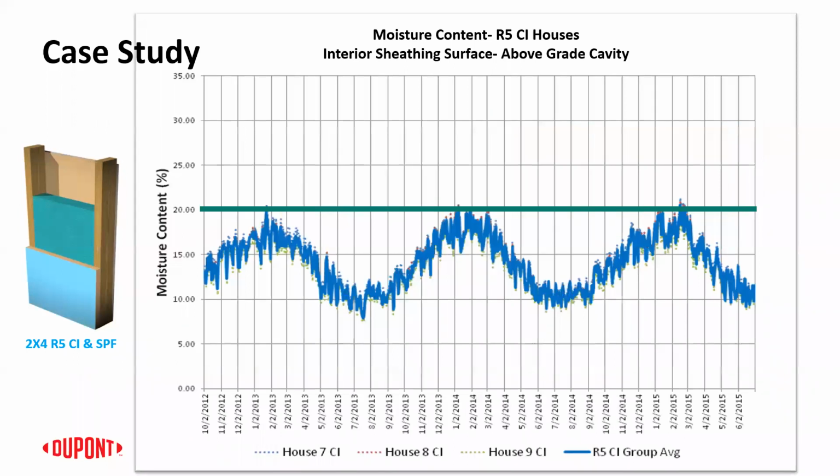And on the other hand, here are the 3 homes that were built with the CI on the exterior over the same 3-year period. And you can see the big difference here. All 3 homes were below that 20% moisture content mark, and they all performed fairly consistently without much variation each winter. So in comparing these results to the previous scenario, hopefully this helps give you a sense of why controlling temperature by adding CI is really an effective way to control the potential for condensation within the home.